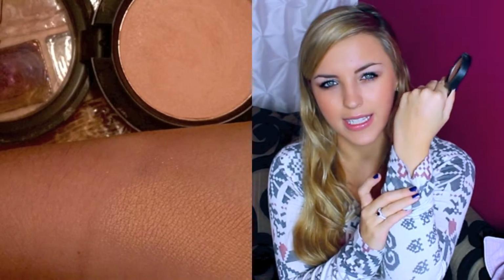I'm not sure if you can even see it. It's just a very peachy tone, but I really like it for a more subtle highlight when I want to put it on the tops of my cheekbones, but I don't want to look like I have glitter on my face or anything. And then a highlighter that is a little bit more intense is the Victoria's Secret Pro Radiant Face Illuminator. This doesn't have a color, I guess, but it has nice packaging.